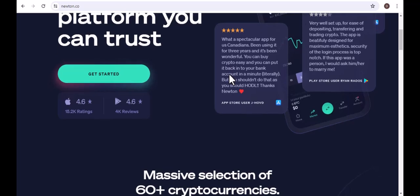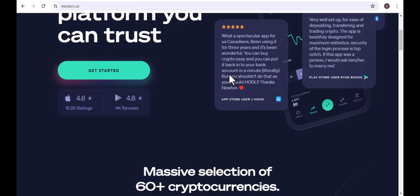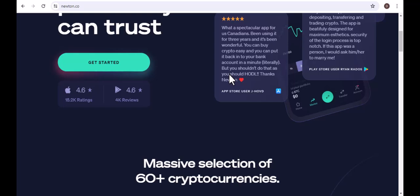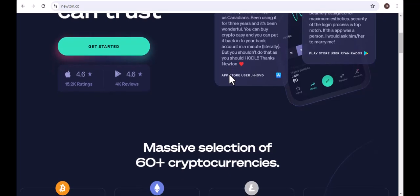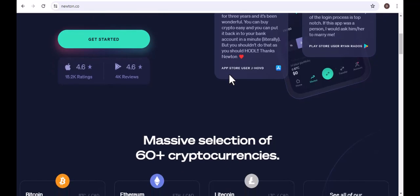Step 3. Common pitfalls and self-correction. While you're waiting, consider if any of these common errors might apply to your situation. Incorrect email address for Interac e-transfer. Did you send the Interac e-transfer to the exact email address provided by Newton? Even a single typo can send your funds to the wrong place or cause them to bounce. If it was sent to the wrong address and hasn't been claimed, you might be able to cancel it from your bank's end.